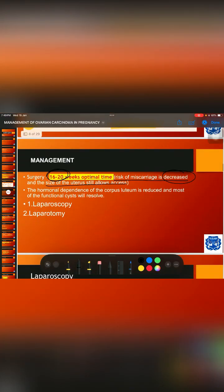The other reason is the hormonal dependence on the corpus luteum. In the initial stages of pregnancy, in the first trimester, the corpus luteum will be taking the action. Because of this corpus luteum, there will be functional cysts, and these cysts can be mistaken for ovarian tumors. After 12 weeks, the luteoplacental shift occurs and the corpus luteum will be replaced by the placenta, so the functional cyst will be resolved by this time. That is, by 16 to 20 weeks, any functional cyst will be resolved and you will not get confused with ovarian tumors.